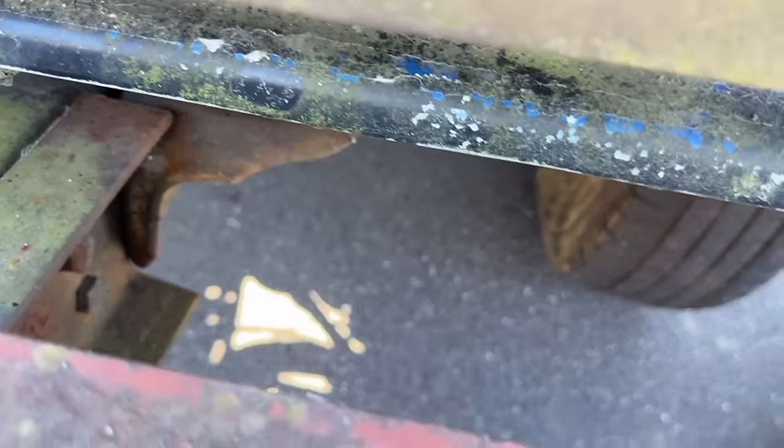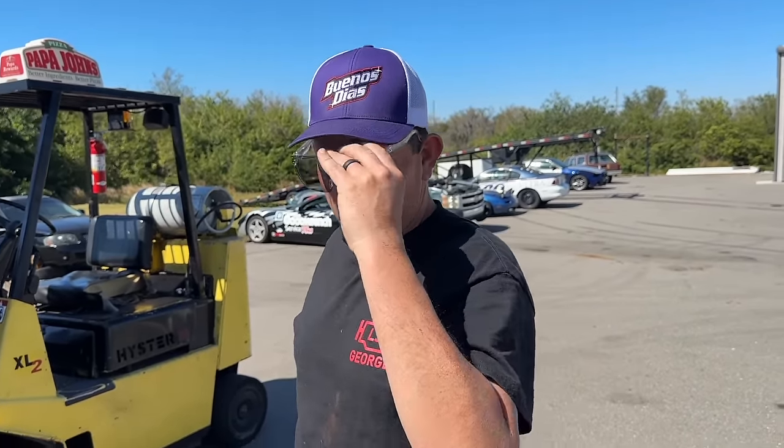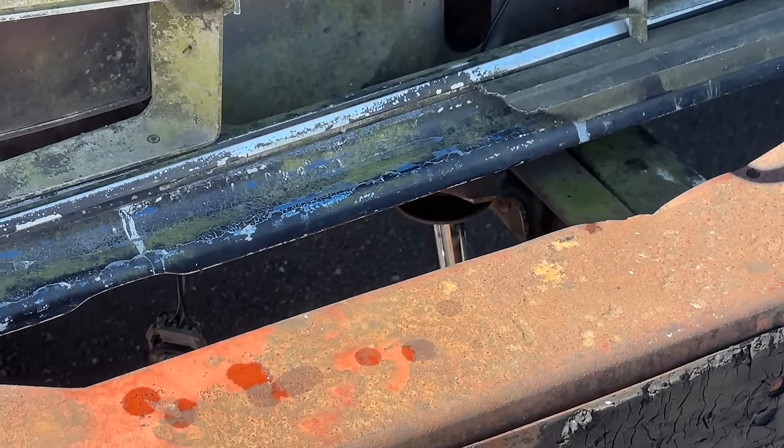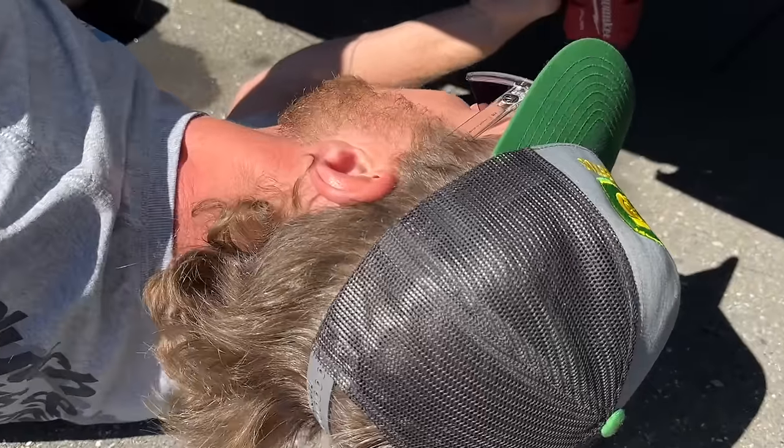Come on with it. Dude. Wow, rust free. Hey, take those surprised safety glasses off. We pull these rusty bolts out like men. You're right. Nice, dude. All right, you take over. Yeah, I want to hit a few. This one looks good.